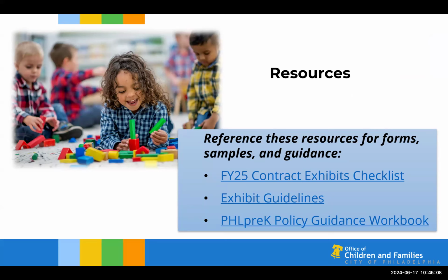And here are links again to all of the things that we talked about previously, like the main documents that we want to refer providers back to if they have questions or can't find something. It will usually be in either the checklist, the guidelines, or the PHL Pre-K policy guidance workbook.